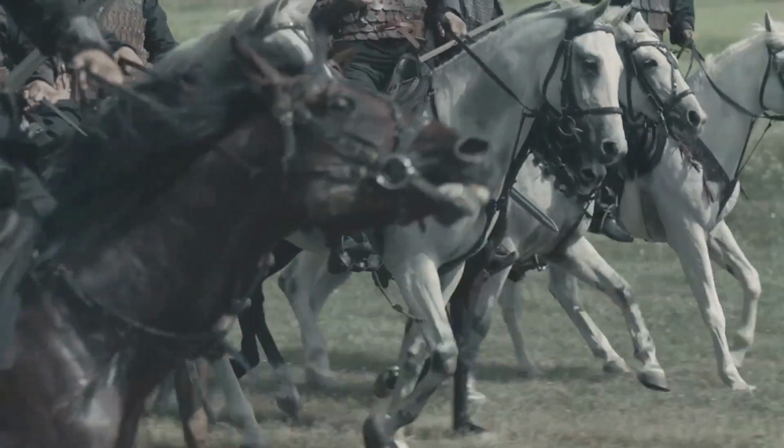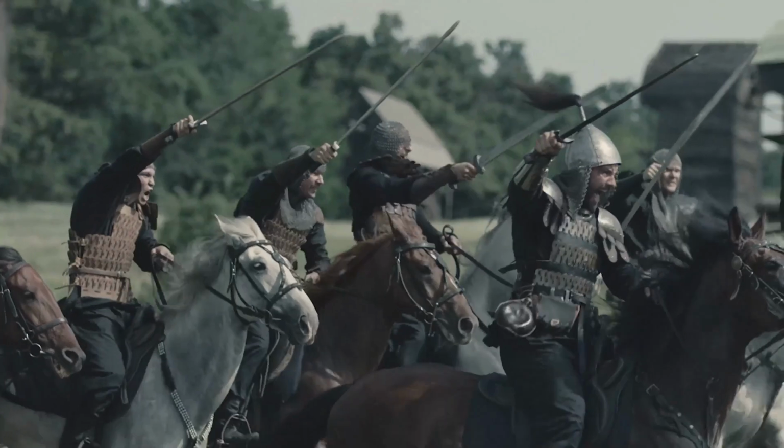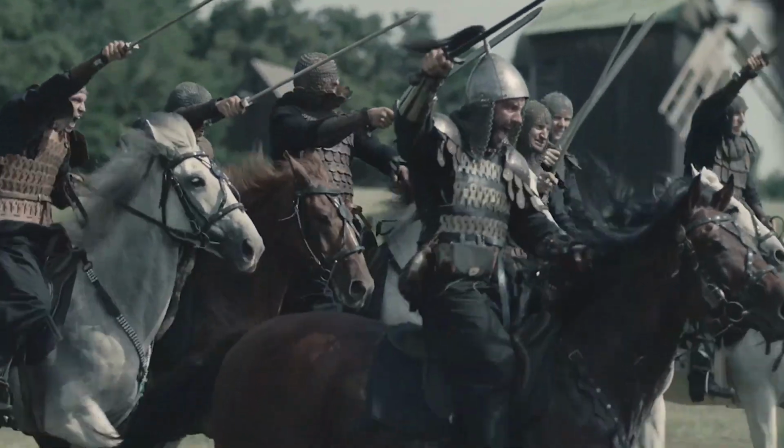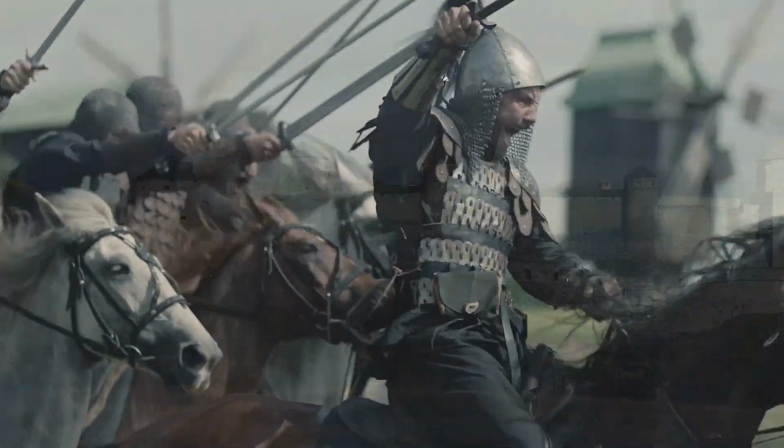Cavalry played a significant role in the War of the Roses. Knights on horseback equipped with lances and swords were used for charges and flanking maneuvers. The mobility and impact of cavalry units were critical in numerous engagements.